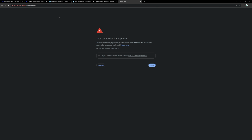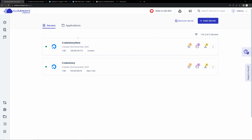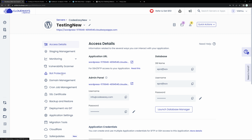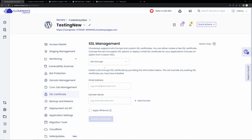So here when we try to access the domain, you can see it is saying that we do not have a proper SSL certificate. So let's go to our Cloudways dashboard and install the SSL first of all. It will be much easier. So let's go to the new one, and here we can see this is our WordPress application that we just installed. And here we can see the SSL certificate option. So we can select the provider. We only have one, the free one. And if you are having a custom SSL, you can use this option.